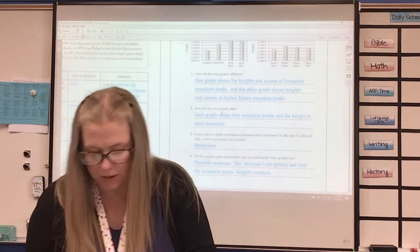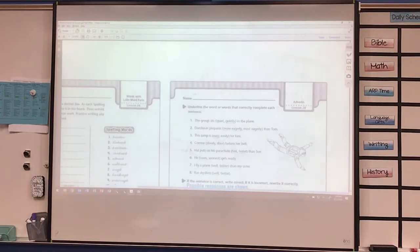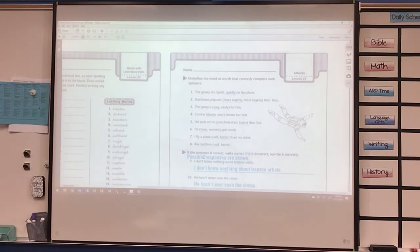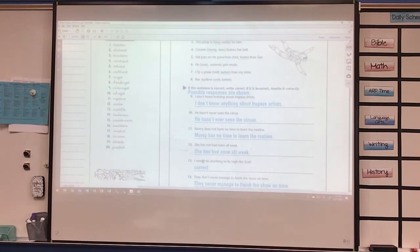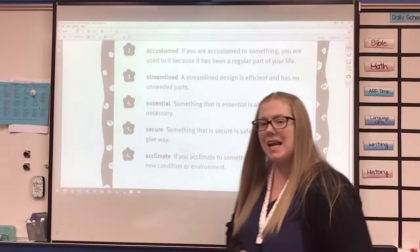So your job is to do page 169, which is your grammar. So on the first part, you need to pick the correct one here, and then also you need to say if these are correct or they need to change. So that is your homework page that you need to work on for today.